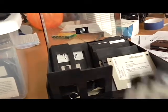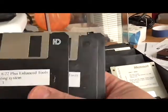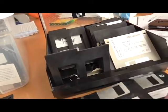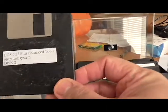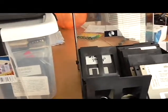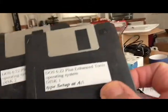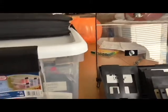Here's DOS 6.22, and the person I bought this from said it was, in fact, a licensed copy. Well, I don't know. It looks like maybe they reused this disc. What do you think? Is it possible? Yeah, Microsoft probably wasn't lying. Probably just ran out of discs and decided they were going to reuse some. That's probably what Microsoft did. I imagine they were very thrifty, so wouldn't surprise me at all.